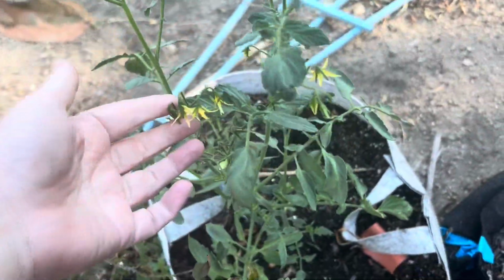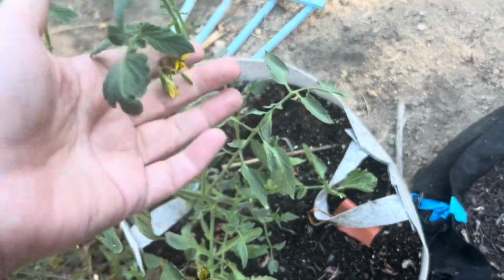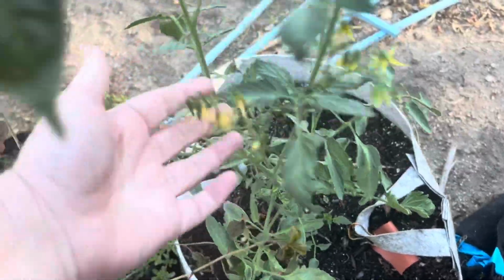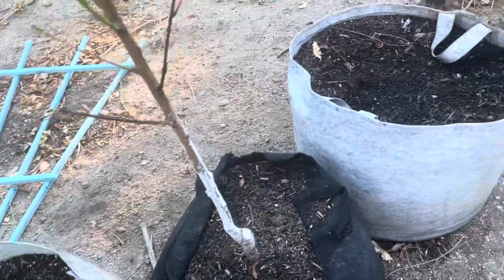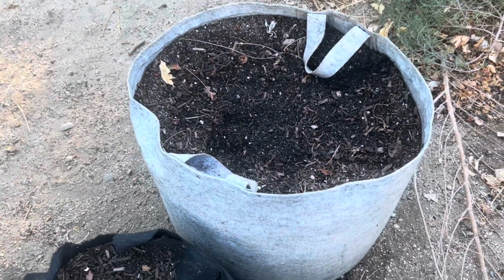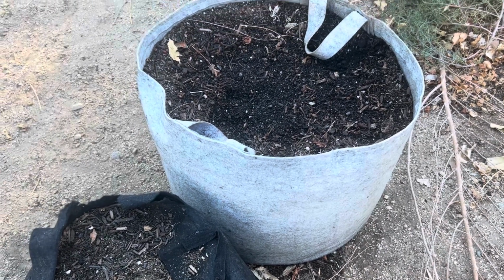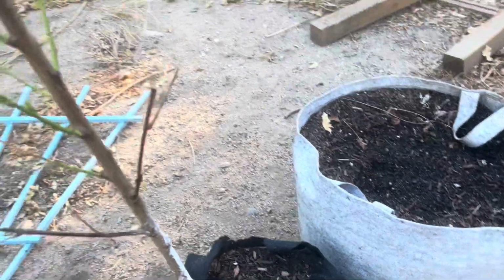This is a mystery tomato that we got from our gardening club. I think that it's likely a cherry tomato just by how many blossoms are set, but I don't know for sure, so we'll see. Planted beans and edamame in here, and they did not come up, so now I'm just watering that soil, trying to make sure it's not so hydrophobic that the next thing I plant will be successful.